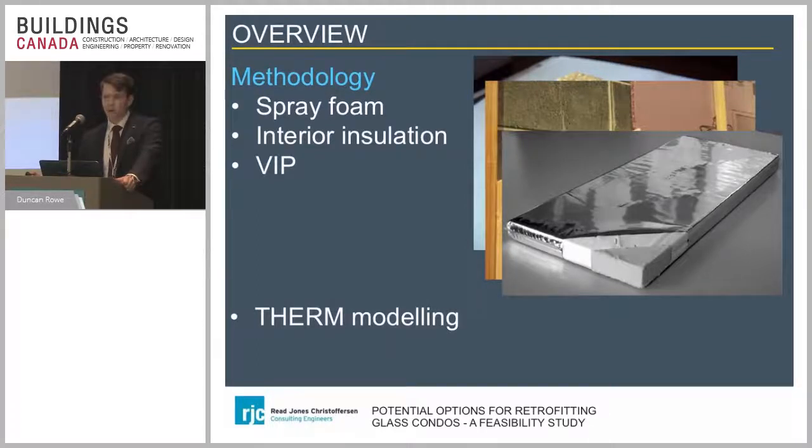We did a lot of therm modeling, so we have some base cases and then all the different models, and I'll show you all the fancy modeling pictures of them all and all the numbers. We got a bunch of results, and we'll discuss what we found and where we think some feasible options are going forward.